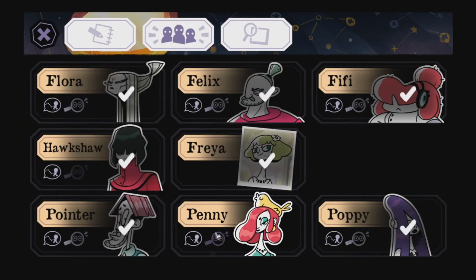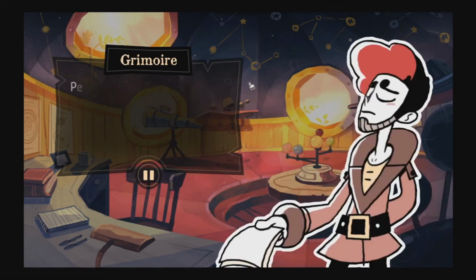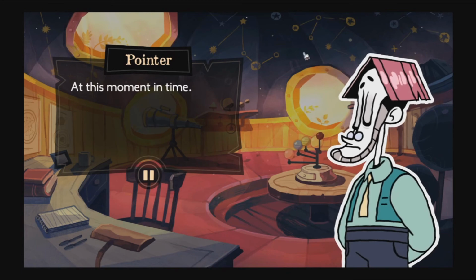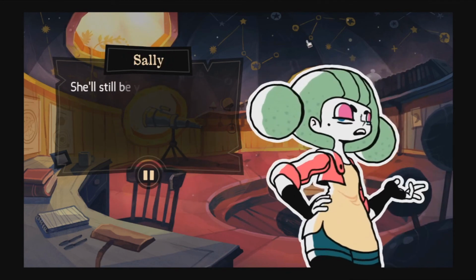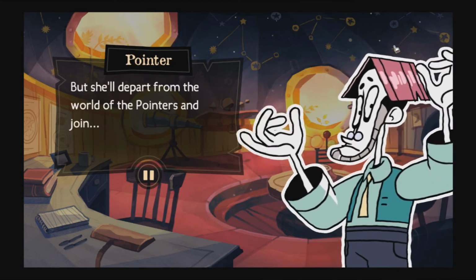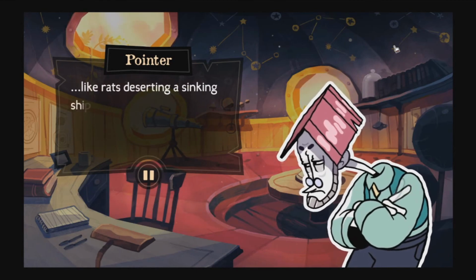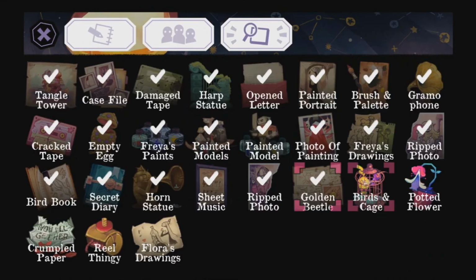Ah, Penelope, our resident ornithologist. Penny's your niece, is that right? At this moment in time. What does that mean? Till she marries the gardener. Really? She'll still be your niece. But she'll depart from the world of the Pointers and join the Fellows. Like rats deserting a sinking ship. God, I don't like you. Really do not like you. I feel like you're a red herring, but I really don't like you. I would love it if you were the murderer.